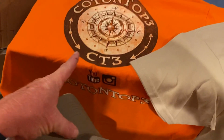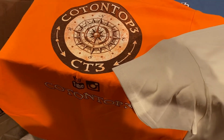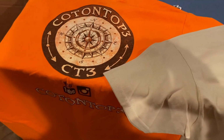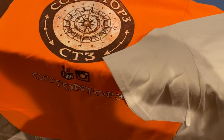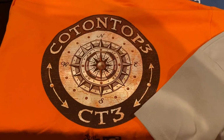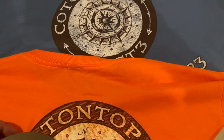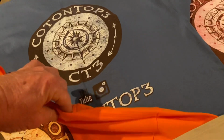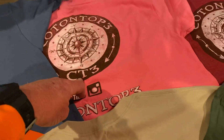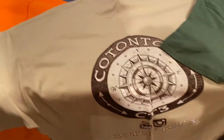This is the orange right here, and this is the back. The front has a smaller logo on the left side, where your left pocket would be. Fluorescent orange, you can use it for deer hunting too. And then we got the blue right here, same thing. All of them are the same. We got the pink, the red, a green right there, and then we got a tan.